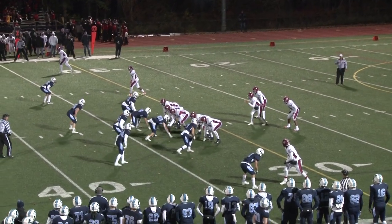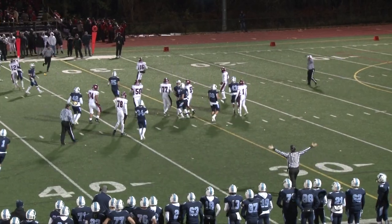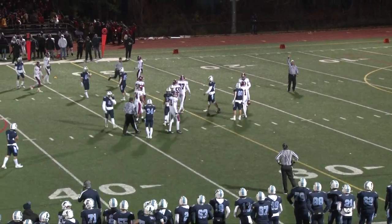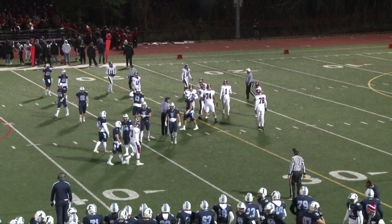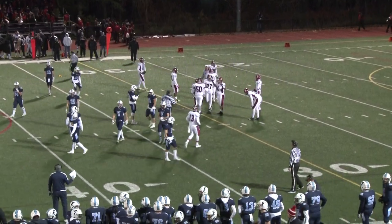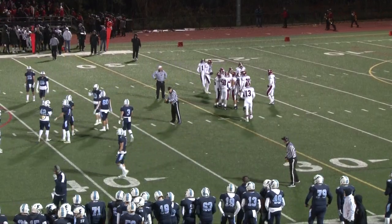Second down and 4 for Brockton. Ooh, someone jumped. And a whistle, and a pre-snap penalty here is going to be called against the Panthers. So that's going to be enough for a first down. The referee tonight is Bobby Esposito, the man in the white hat. First and 10 for Brockton.